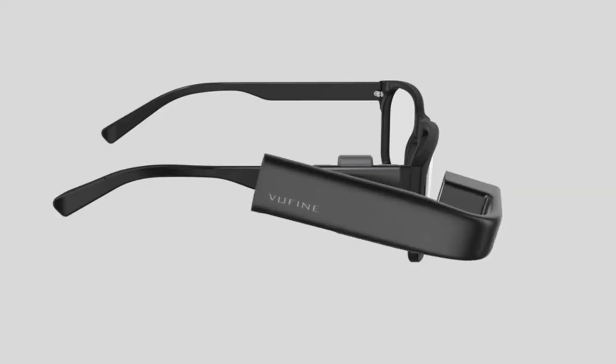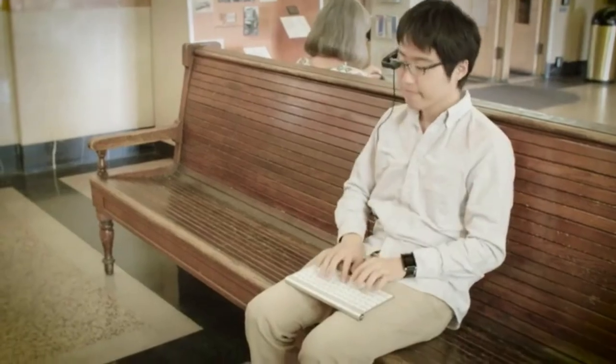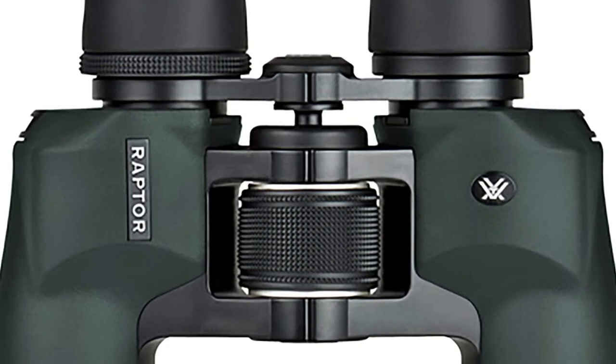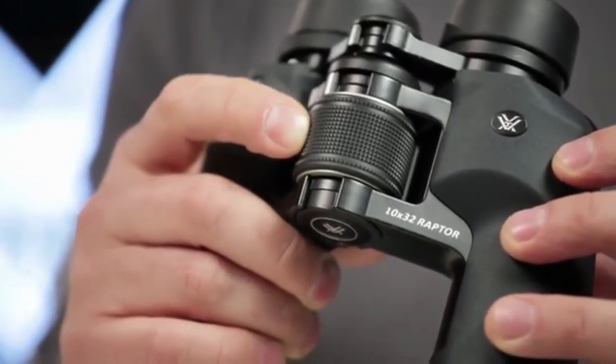It has internal battery with 90-minute runtime. Charging with 5V micro USB. It is small and incredibly tough. Number 5. Vortex Optics Raptor Poro Prism Binoculars. 8.5x magnification and 32mm objective lenses.